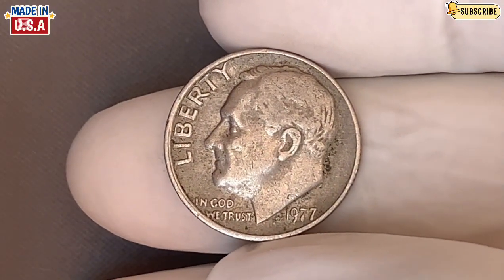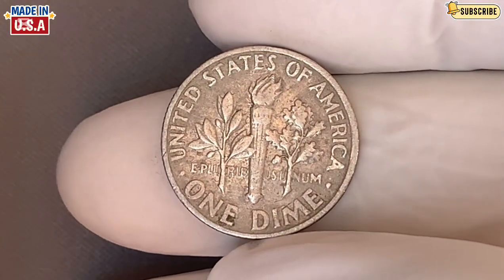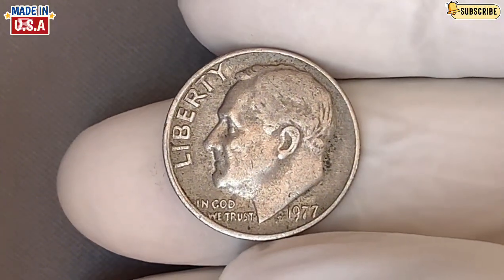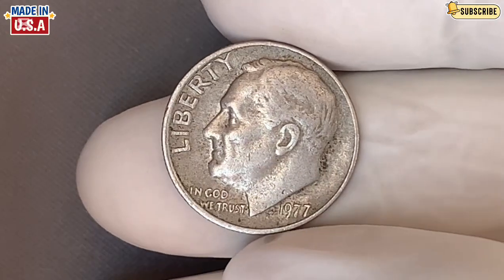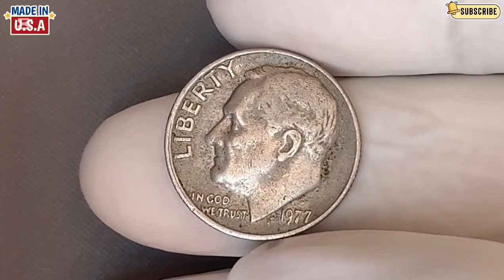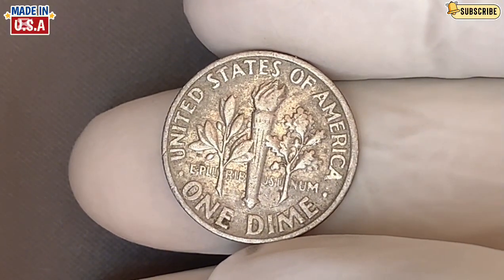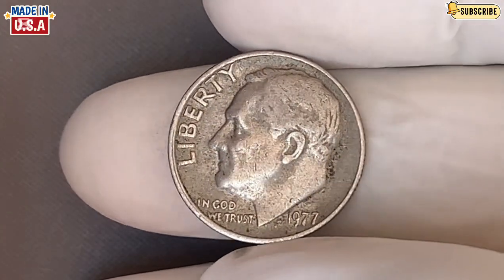Let's start with a little bit of history. The Roosevelt dime, first introduced in 1946, was designed by artist John R. Sinnock to honor President Franklin D. Roosevelt, who passed away in 1945. The coin's design features a profile of Roosevelt on the obverse, with a torch, olive branch, and oak branch on the reverse. These symbols represent freedom, peace, and strength, values that Roosevelt stood for throughout his presidency. The Roosevelt dime quickly became a fixture of U.S. currency and has remained in circulation ever since.